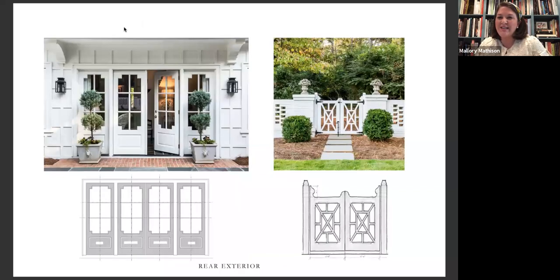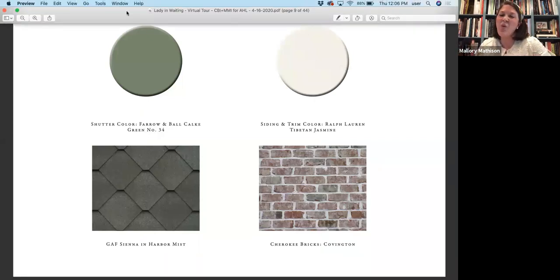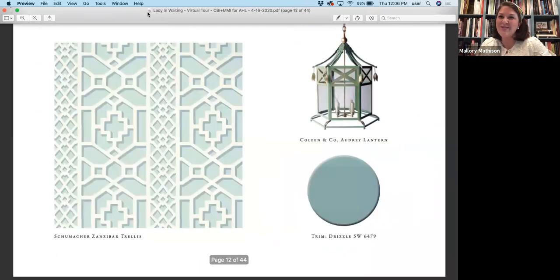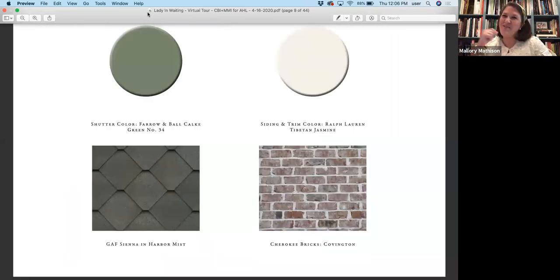We knew we wanted it to be just a light, bright feeling on the exterior. The homeowner, Harriet, has such a bright, happy personality. When you think about a color house that she would have, it definitely is a white house. So we knew we wanted to go white and just have it really crisp and fresh. And green is one of her favorite colors.